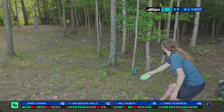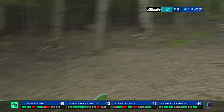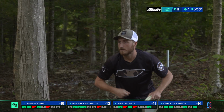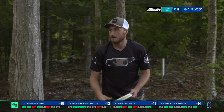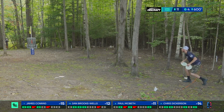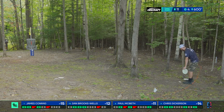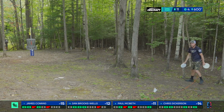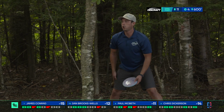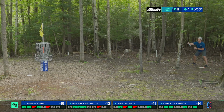James from outside circle 2. Drifting right. Impressive, close. Yeah, impressive to have the height to make it, but stop before that out of bounds. Yeah, that out of bounds comes real quick past that basket. Yeah, especially just going downhill the whole way. Oh, no. Thank you. I don't think Chris really meant thank you when he said that. Yeah, I don't know what he was talking about.